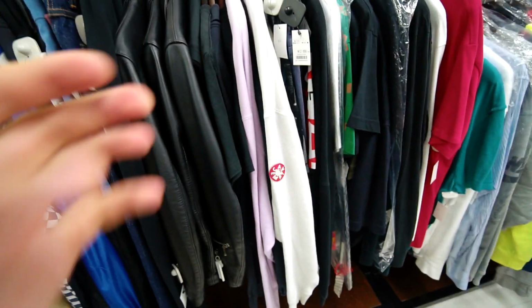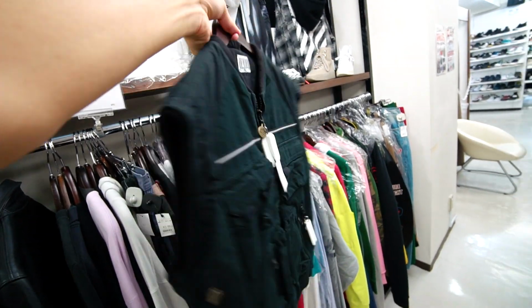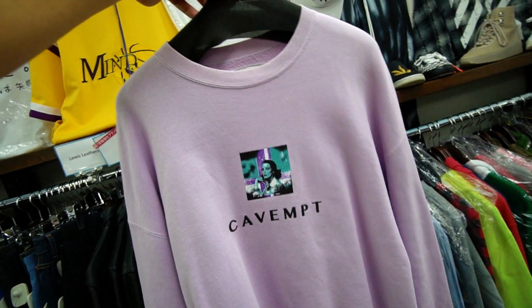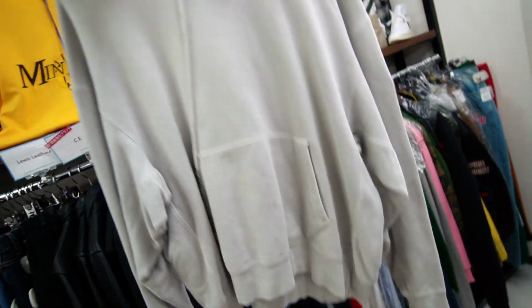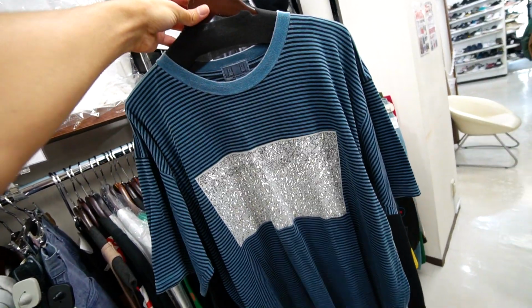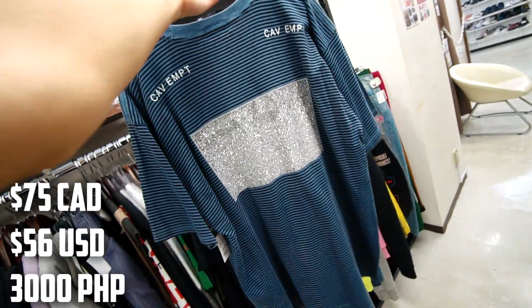They got Cav Empt, and they have a ton of Cav Empt. If you know me, you know I love CE, one of my favorite brands from Japan. And the designer of Cav Empt, the man behind it, was actually the guy who created the Bape shark hoodie and the Bathing Ape logo. So if you love Bape, you might like Cav Empt. Give it a shot. And yeah, that's our look here at CE and all the streetwear they have here at Kindle Harajuku.